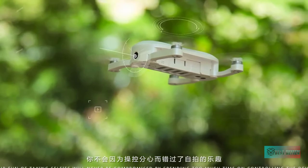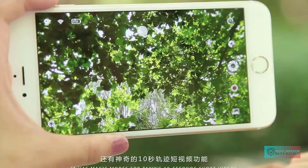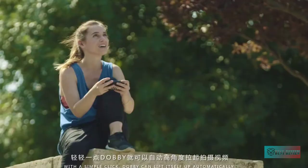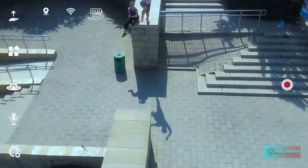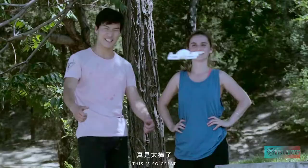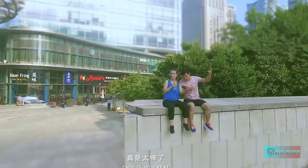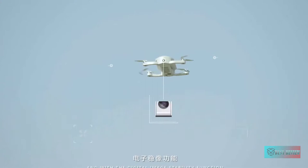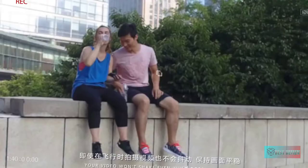It has magic modes for taking 10-second short videos. With a simple click, Dobby can lift itself up automatically to have a bird's eye shot. This is so great! And with digital image stability function, your video won't shake even when Dobby is flying.